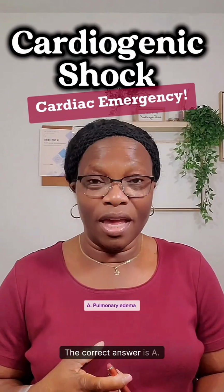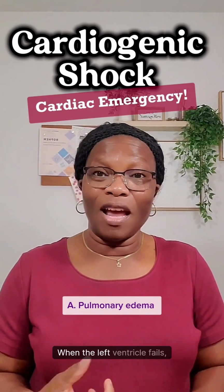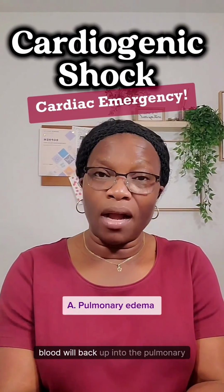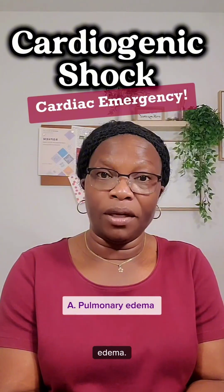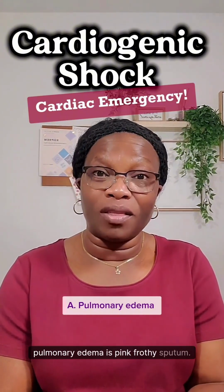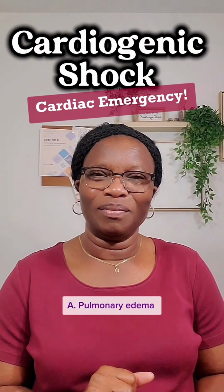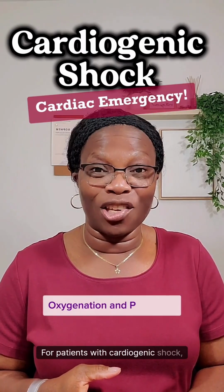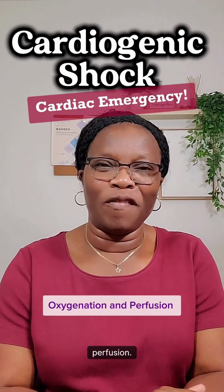The correct answer is A, pulmonary edema. This is the reason why. When the left ventricle fails, blood will back up into the pulmonary circulation, which will lead to pulmonary edema. One of the specific findings in pulmonary edema is pink frothy sputum. The other answer choices are not correct. For patients with cardiogenic shock, you will always focus on oxygenation and perfusion.